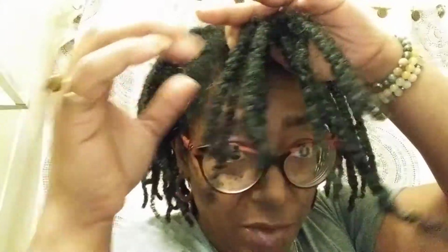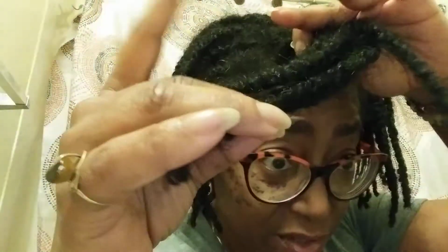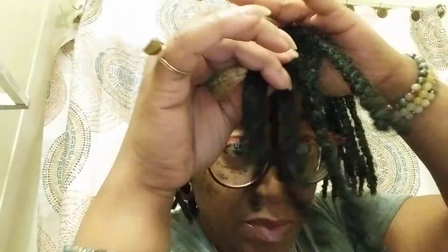And this whole section here on my head is really frizzy all the time. I just keep wrapping it around. Sometimes you can see the hairs in between them, but this section is my looser texture of hair.